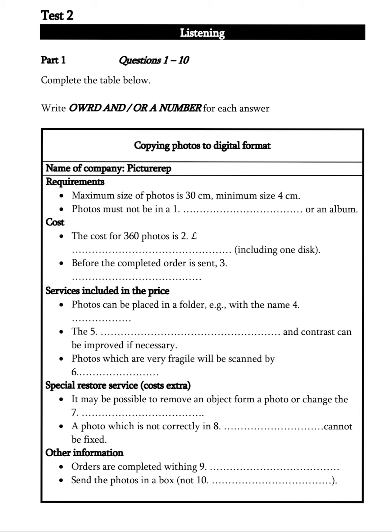Right. And what about size? The photos are all sorts of sizes. Are there any restrictions? Well, the maximum size of photo we can do with our normal service is 30 centimetres, and each picture must be at least 4 centimetres. That's the minimum we can cope with. Well, that should be fine. And some of them are in a frame. Should I take them out before I send them? Yes, please. We can't copy them otherwise. And also the photos must all be separate. They mustn't be stuck into an album. OK, that's not a problem.